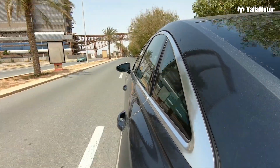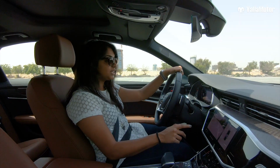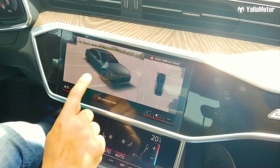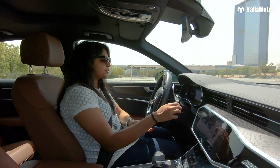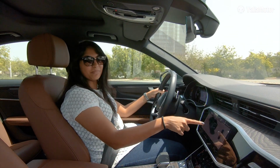A feature while driving that I would again like to highlight is my favorite feature, moving back to the 3D view. While we're driving, it actually shows us exactly where we're going. Number one, in 3D, if I were to brake, it tells me that I'm braking. And if I were to turn on a blinker, it also shows that to me here on my display.